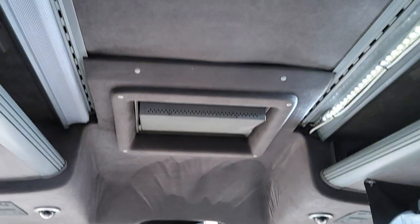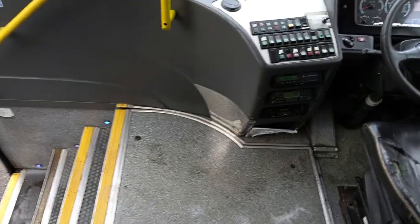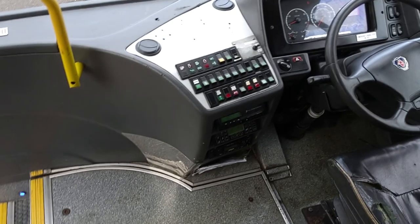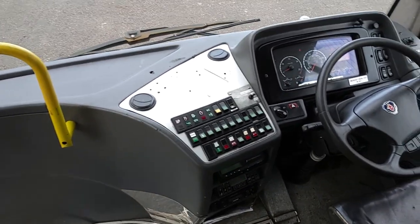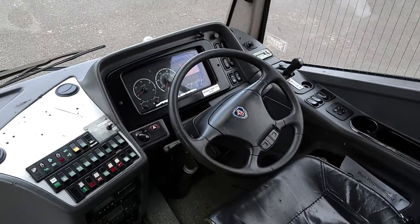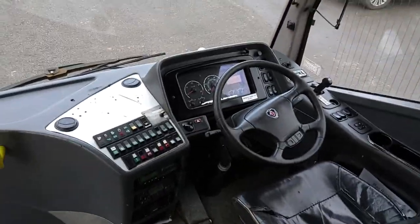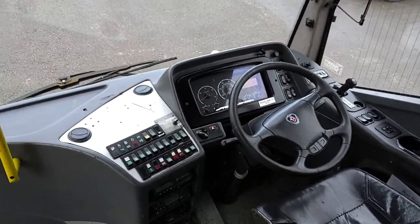You're wired for DVD with one monitor. You're also wired for CCTV. You know, dash is in fairly good order. Hanover displays in here. The other good thing about making this a 70-seat school bus, rather than a Volvo with an I-Shift, it's a Scania with a push-button automatic. There's nothing easier to drive.